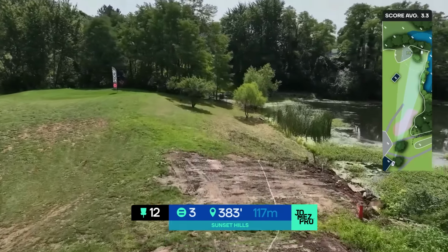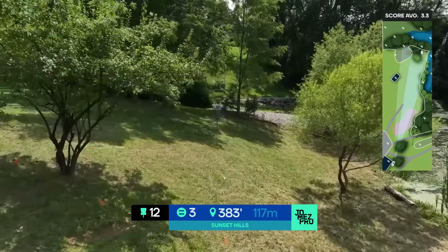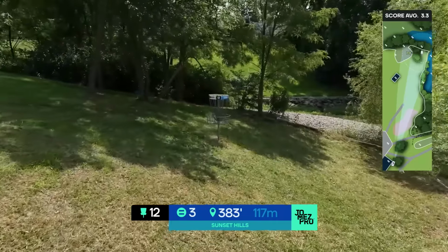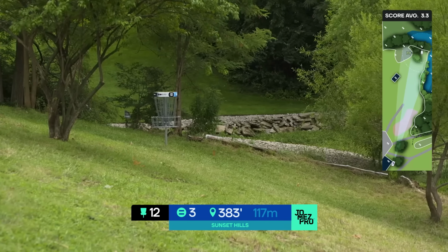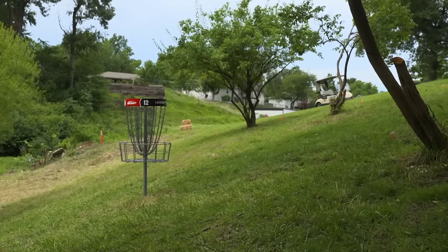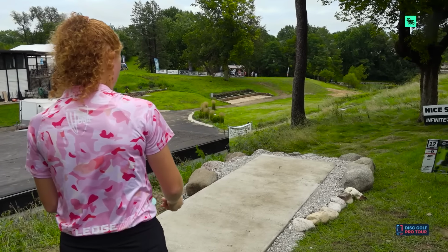Now it's 383 feet, but it's actually quite reachable because it's downhill by anyone in the field. It's definitely a pump, though. You can see the OB. Is it painted or is it string? It's a painted line, I think, on the right, pulled off the water. You can find that water really easily if you push too straight and don't fade in hard enough. So that's a common error.